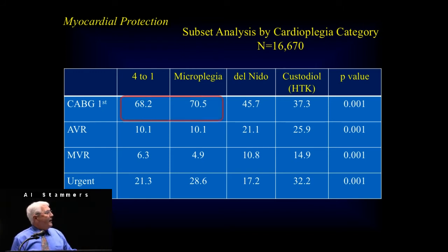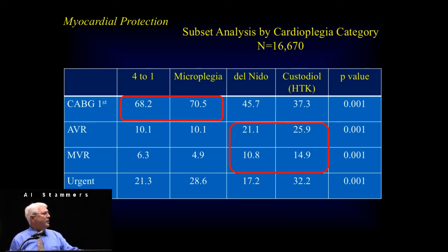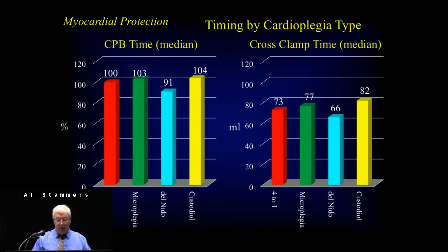And you can see that if you look at primary CABGs, that's where 4-to-1 and microplegia are being used most often. Probably everybody in the room here would agree with that. And then if you look at valvular procedures, we see that, again, that tends to migrate more towards the Del Nido and the custodial type of solutions. And at the very bottom, urgent, it probably depends upon what you have readily available at that time.